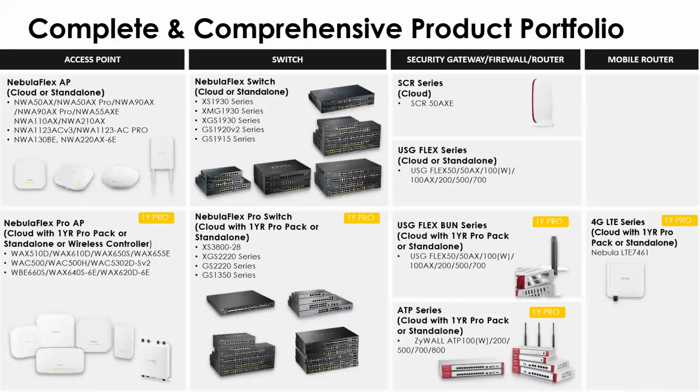So when it comes here to our products, we have what we call Nebula Flex and Nebula Flex Pro. The primary difference being Nebula Flex Pro comes bundled with 1 year of Pro Pack. So when you're looking at our products, any of our NWA access points are Nebula Flex. Our W series access points are Nebula Flex Pro. In addition to the 1 year Pro Pack, the Pro models are also the models you use if you want to use a local area controller to manage those access points.